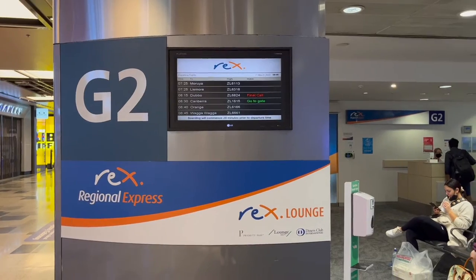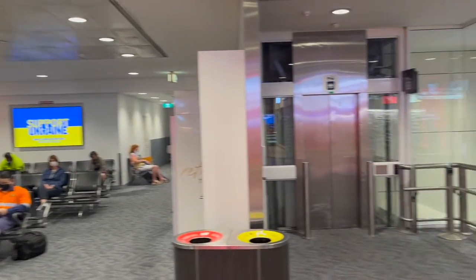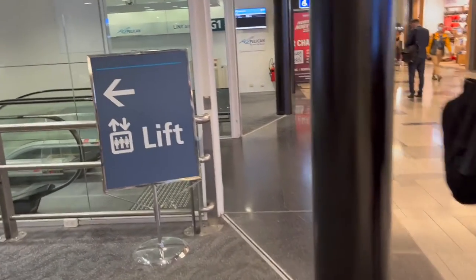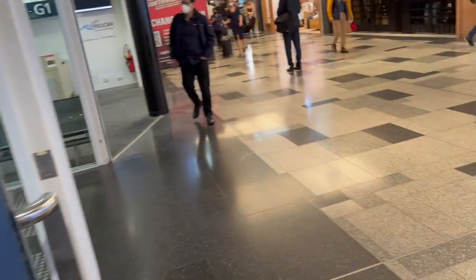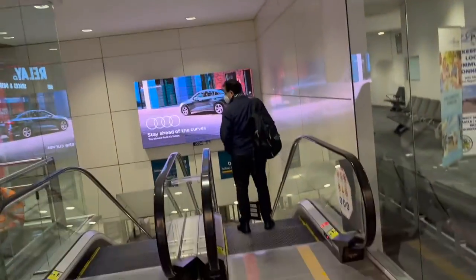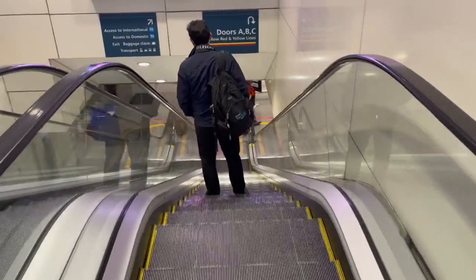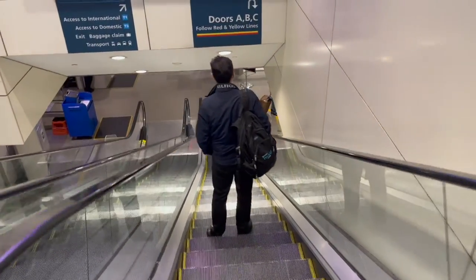At Sydney Airport, Rex regional flights, including flights to Canberra, operate from Gate Golf 2, right next to the Rex Lounge. The Rex Lounge can be accessed for a one-off fee of $22, which is cheaper than what they advertise on their website. It can also be accessed with the Rex Lounge membership, Priority Pass, or if you're traveling in business class on a Rex Boeing 737 flight.